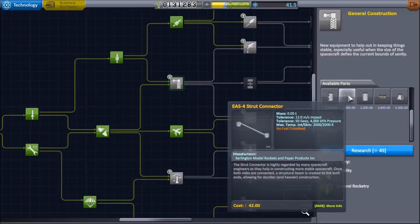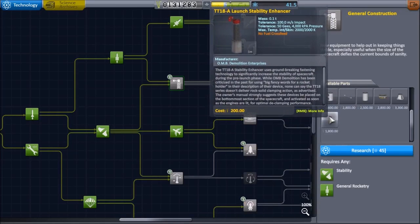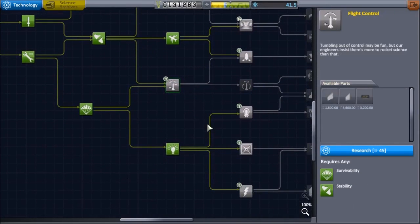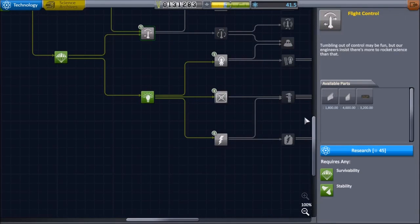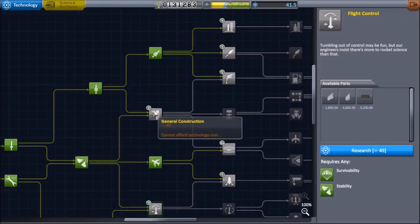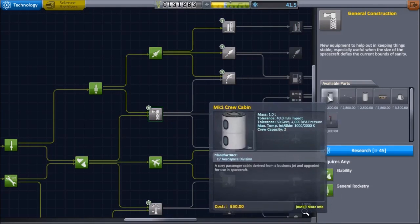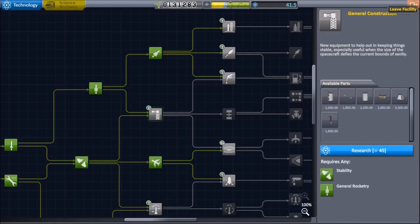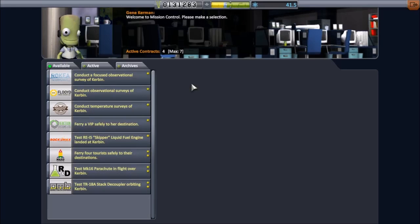I also like the struct connectors and the launch stability enhancers. Those are very nice. Flight control, don't really care about that right now. Once we get the general construction, we can build larger vessels, carry more people with us, and start increasing our science. But let's see what missions we have available.